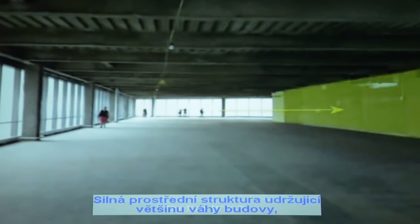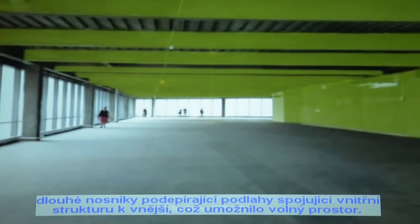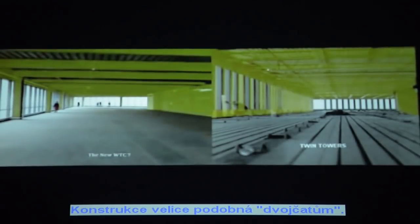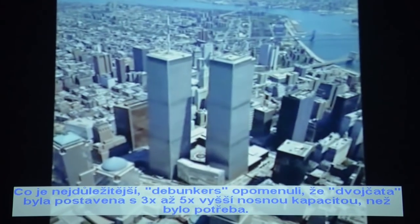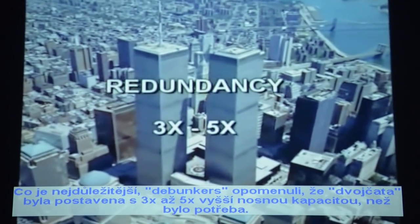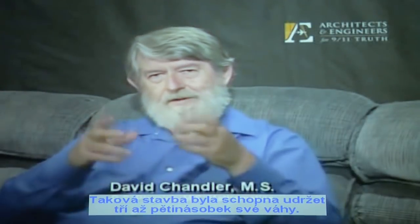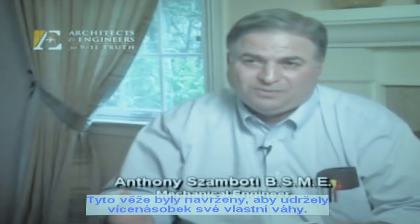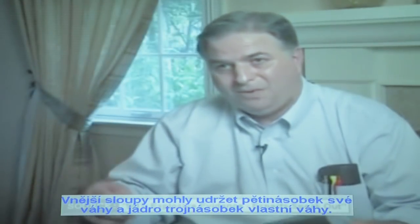A strong central structure supports the majority of the weight of the building. Long steel beams support the floors and connect the core structure to the external one, allowing for a large column-free space in between. A very similar concept to the one used in the Twin Towers. Most importantly, the debunkers forget to mention that the Twin Towers were built with a structural redundancy of 3 to 5 times the weight they were meant to support. This structure was capable of holding 3 to 5 times the weight. These buildings are built to handle several times the load above them. Those perimeter columns could handle 5 times the load above them, and the core columns could handle 3 times the load above them.